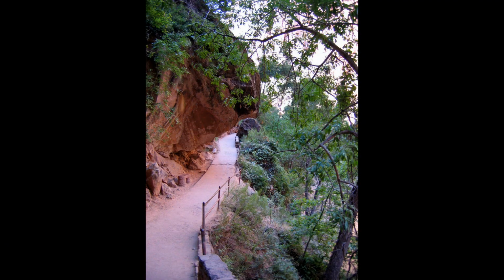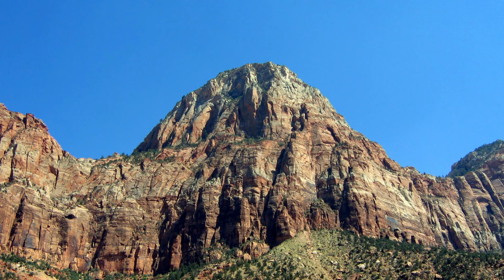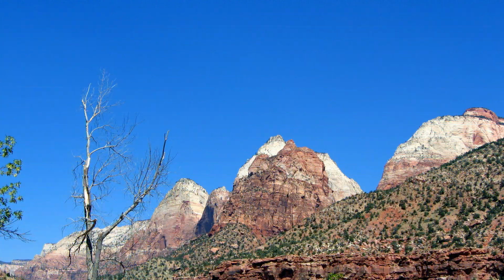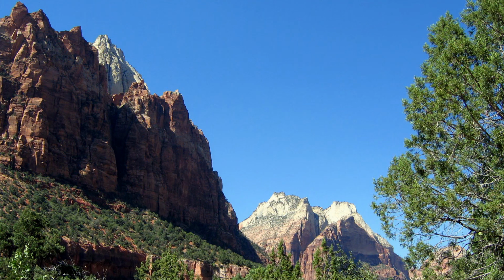Zion National Park has a wide range of hiking opportunities, from short family-friendly strolls to longer strenuous day hikes, in diverse terrain, from arid desert sections to breathtakingly majestic viewpoints to lush forests and claustrophobic slot canyons.